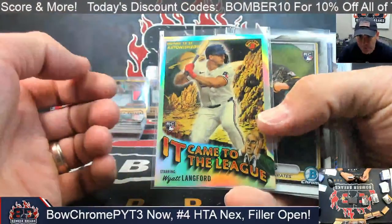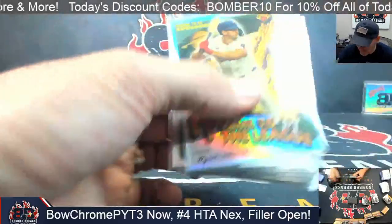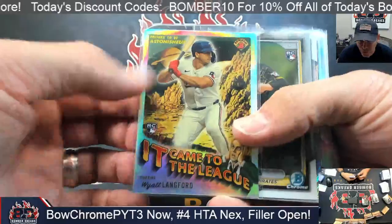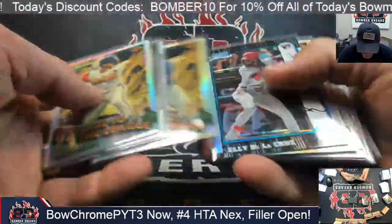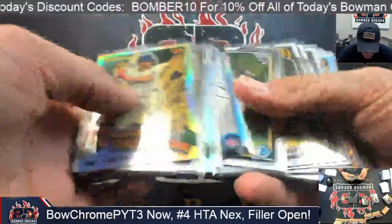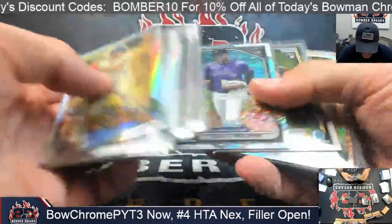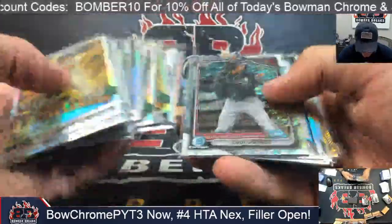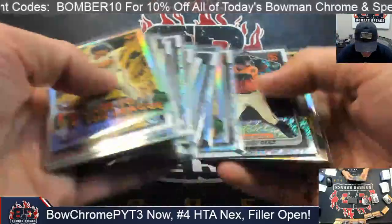So some of the top rookies, some of the fun inserts and prospects and all that good stuff. I just threw in a penny sleeve as we were going along there. Langford, Skeens, Ellie Company. The throwbacks, I like all the Leos that I caught. The Shimmers.